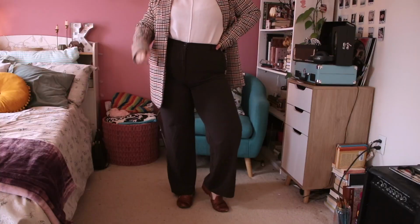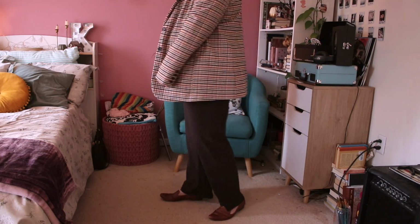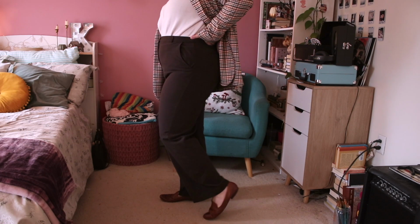On the bottom half, I just have on some brown trousers. These ones are thrifted. I have a few pairs now, so I can't remember exactly where these ones are from, but I believe that I got these at a Goodwill. And then I just have on those same brown loafers. I threw my hair up in a bun, but I kept it simple and didn't add any accessories. I do think that a watch could be a cool accessory for this outfit though.